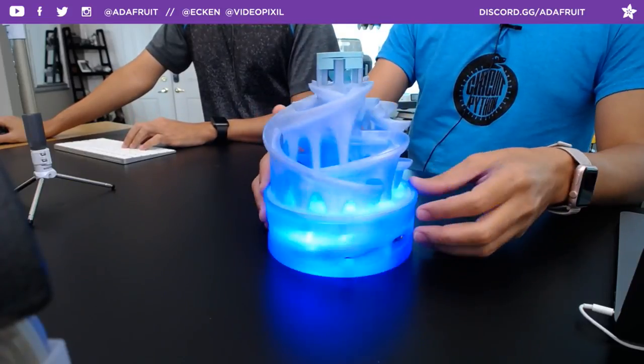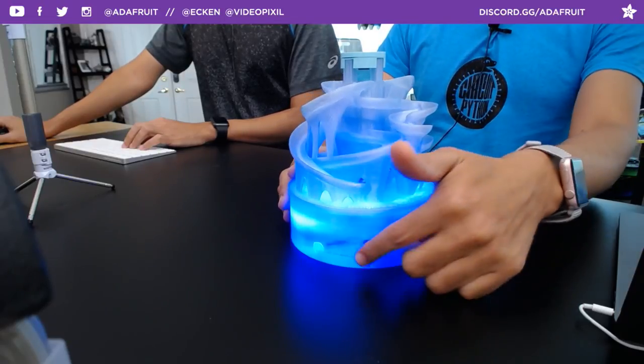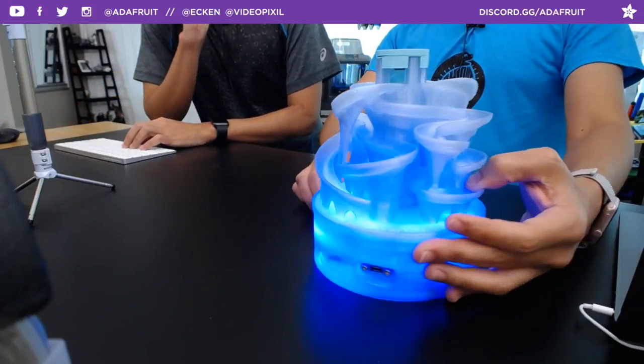We've got some buttons on the side. We have USB for programming. It is battery-powered, but we have a whole slot here if you want to plug that in. And, of course, a little slide switch on the side. So we're going to take a look at the way this little guy operates.